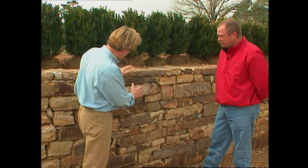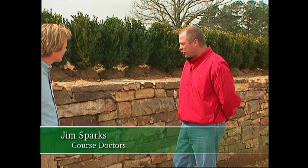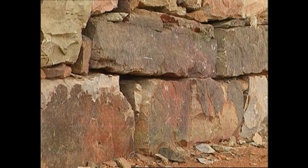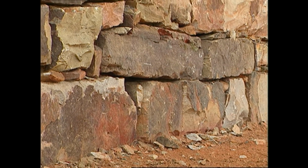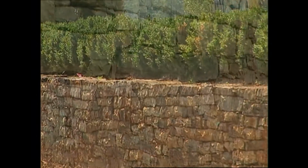So with that in mind, I contacted Jim Sparks with the Course Doctors, and believe me, he and his team had the answer. Well, Jim, I'm so pleased with the way this wall turned out. It really looks good. Thank you very much. Our guys did a great job. It's quite an art form that they are able to produce. Well, it is. It looks like it's been here for 100 years. That's what we strive to do, is make it look natural.